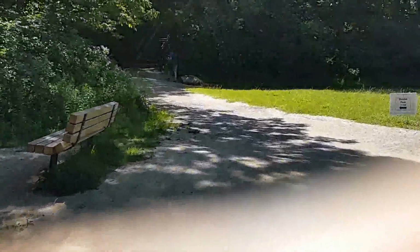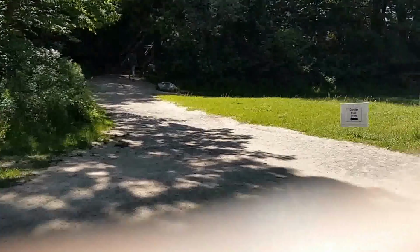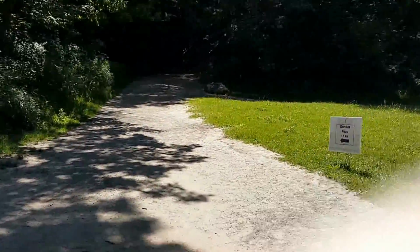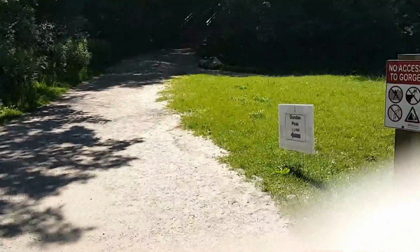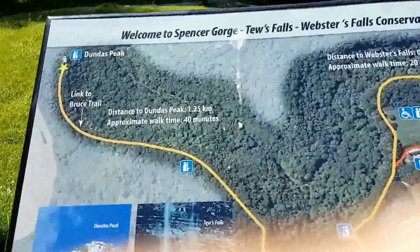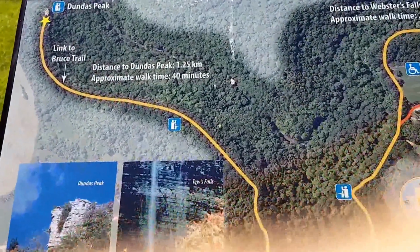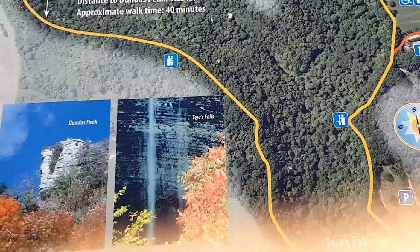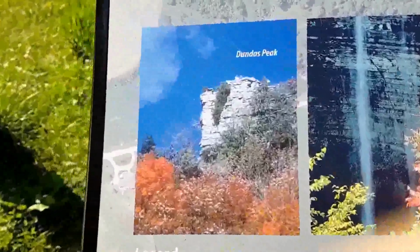So over here on this side, that is called Dundas Peak. It's like a trail and you're on top of a high mountain, and you can see the whole Dundas area from the bottom, which is this. It says Dundas Peak, and it's about a half an hour to 45-minute walk. And that's what it looks like, guys. You're on top of that.